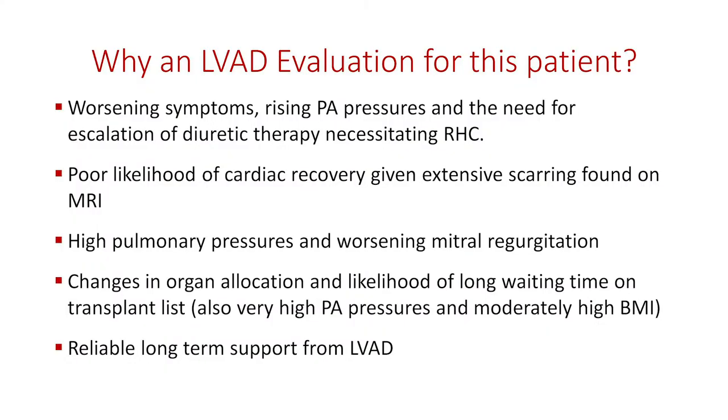Okay, so why an LVAD evaluation for this patient? Well, she had worsening symptoms and rising PA pressures and the need for escalation of diuretic therapy. By the time she went to the hospital, her PAD was in the low 20s, despite escalation of her torsemide, and she was taking her meds and minding her diet, and I was on her every day about it.